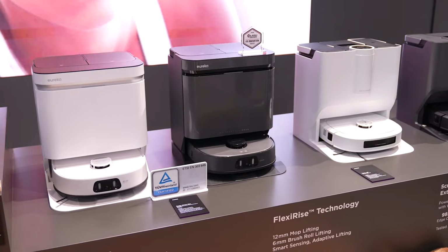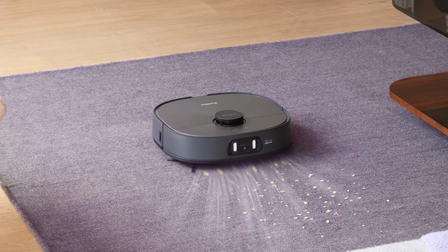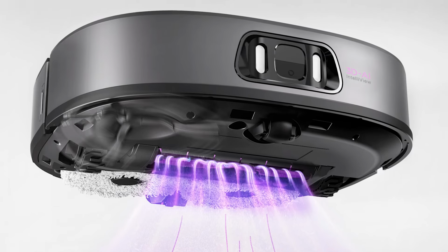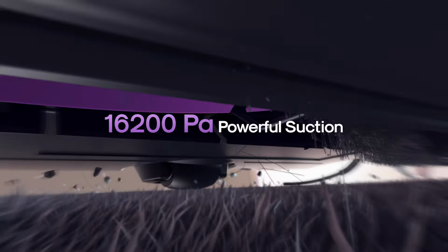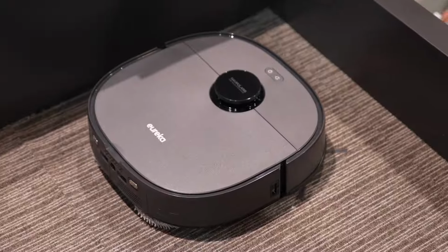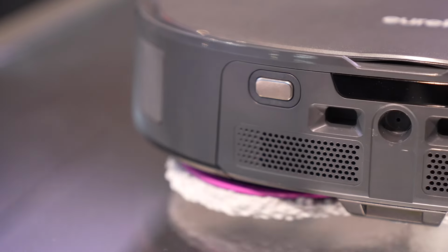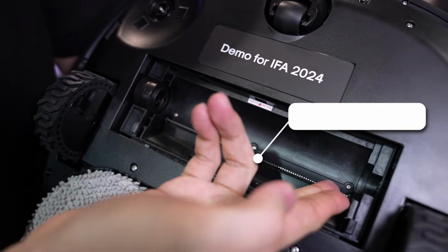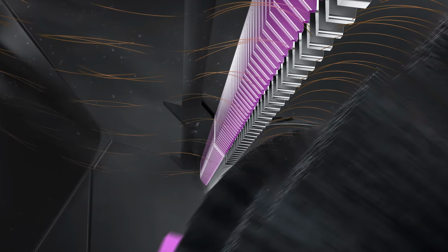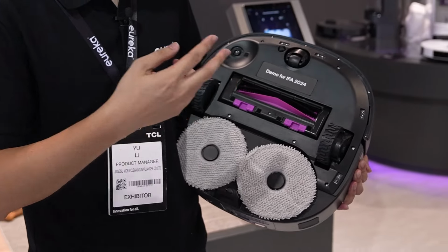But those aren't the only specs this top-of-the-line vacuum boasts. The J15 Pro Ultra features the latest and greatest in suction power and heat dissipation, utilizing a specially designed aluminum vacuum fan to generate up to 16,200 pascals of suction force. That's more power than you get from a lot of corded vacuum cleaners, but it doesn't just work hard, it works smart, sporting a first-of-its-kind flexi razor brush, which uses a series of high-density vibrating blades to slice up thick hairs and fibers and reduce brush tangles by up to 99%.